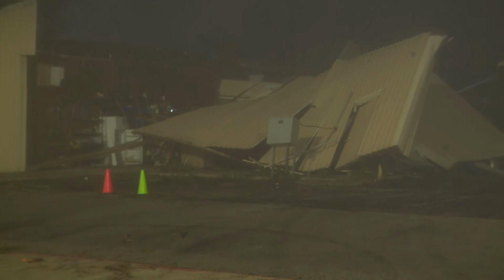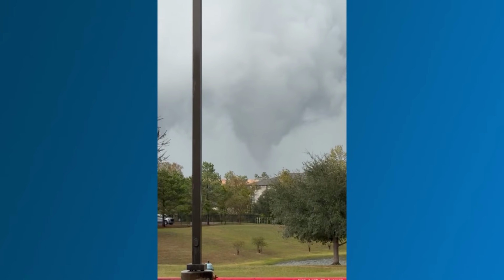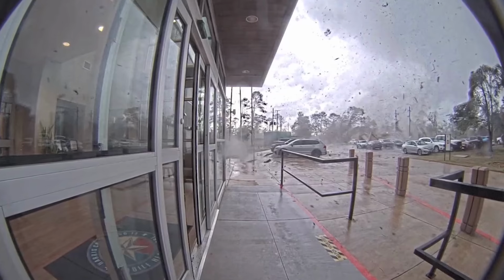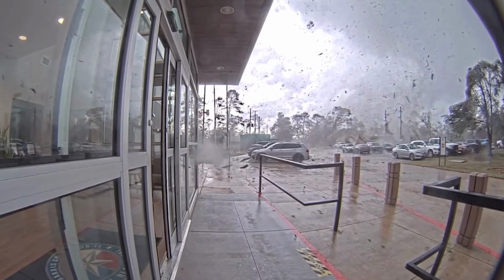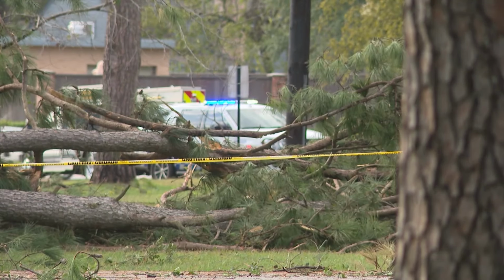Now, this on your screen is new video of a funnel cloud from a first responder who was at ESD 11 when the tornado came through. This surveillance image also shows the moment the structure came apart. Now, the roof was ripped off along with a back wall there. And we are expecting Klein FD to conduct their own damage assessment starting sometime this morning. Now, coming up in the next half hour, guys, we will be able to hear more about how some employees that were in this structure that you see behind me that is damaged, how they barely escaped during the storm. Reporting live in the Klein area, Spring, Ugochi Iloka, KHOU 11 News.